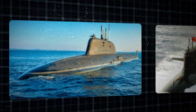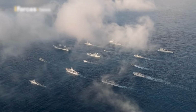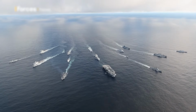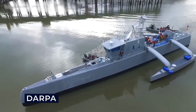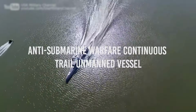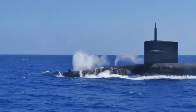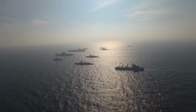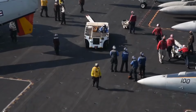Amidst China and Russia's aggressive advancements in undersea warfare capabilities, the United States and its NATO allies find themselves in a technological arms race. Initiatives such as DARPA's Anti-Submarine Warfare Continuous Trail Unmanned Vessel represent critical steps in countering these evolving submarine threats. Despite the vast array of warships and submarines at their disposal, maintaining a vigilant defense across expansive maritime territories requires constant innovation and unwavering readiness.